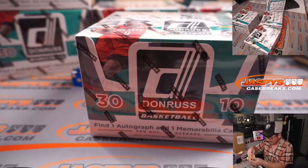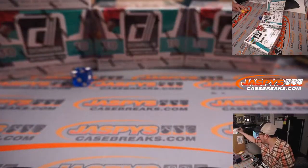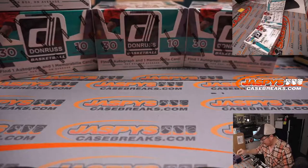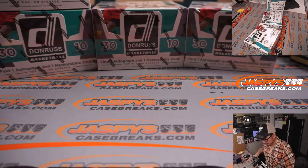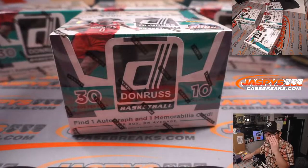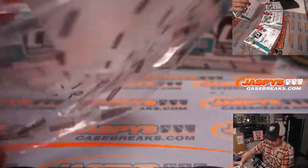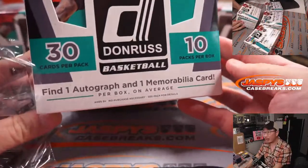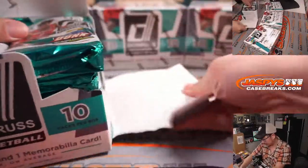We'll eventually write someone's name on this post-it note to see who's gonna win this box. We'll set that right up there. And now, finally, we can do our four box pick your team break. Good luck. So what are we looking for here? One autograph and one memorabilia card per box on average.